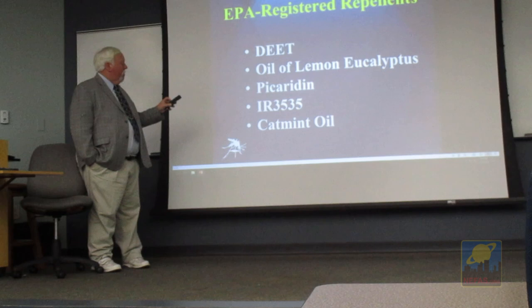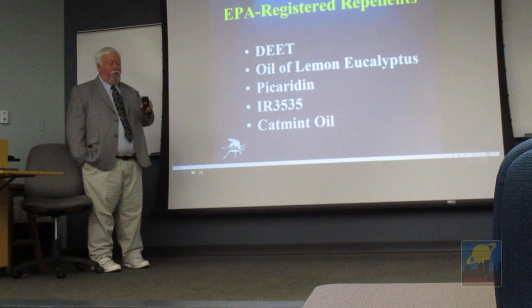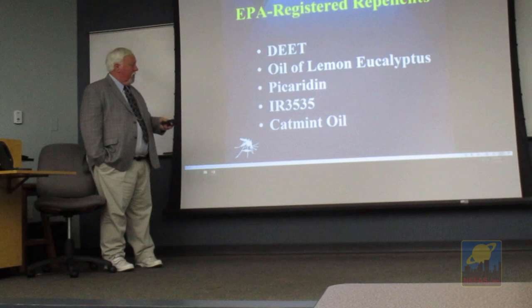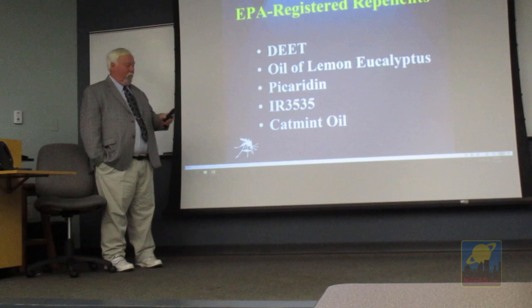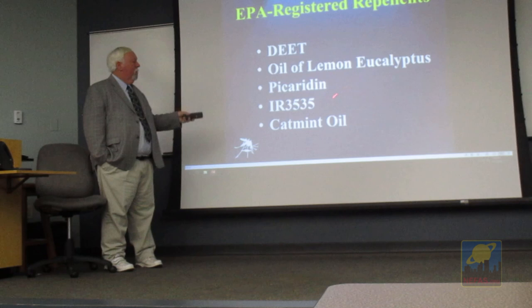Oil of lemon eucalyptus, you should use about 40-45% oil of lemon eucalyptus. And you're going to smell like oil of lemon eucalyptus. So it was a tough sell with the Marines when I went to the Navy. They didn't like that stuff. Picaridin, which is my favorite, is the highest selling repellent in the world outside of the United States. It's a synthetic derivative of pepper plants, so it's got kind of a natural pedigree to it. It's got a very soft feel, doesn't smell, and it works every bit as good as DEET. So that's the one I would recommend. But, you know, any of these.